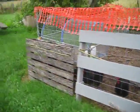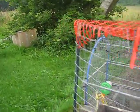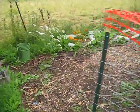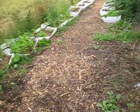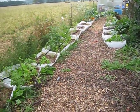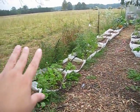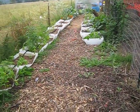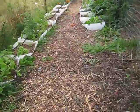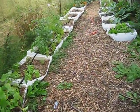Then another spot back here. This is a new spot for me this year, something new. Again, trying to maximize our space. This area here gets really swampy, and you can see it's quite a narrow space between the pasture and the chicken run. So we're trying to figure out what we can do to make this space usable for food and things like that. So we did container gardening over here.